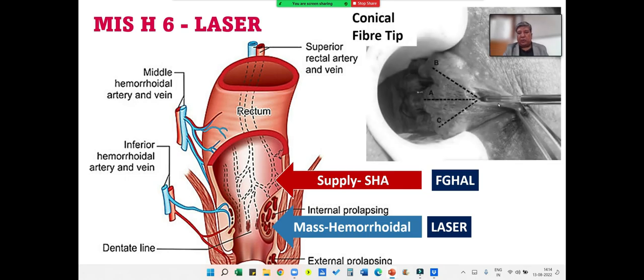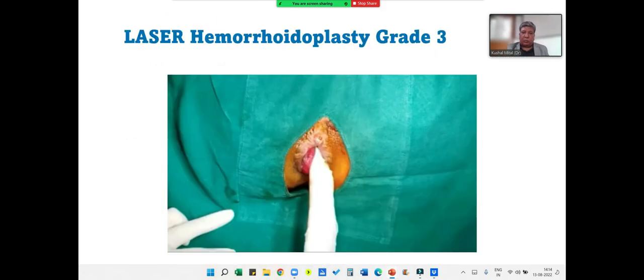And once you put your conical fiber in, you first go in, that is 6 watts for 1 second, and then you go in fan direction so that all the hemorrhoids are covered. You go to the tip, and while pulling out, you have to keep turning it. Keep rolling the wire like this because it gets stuck. And just before coming out, don't just yank it out, fire for 1 second, then come out, and there will be no bleeding.